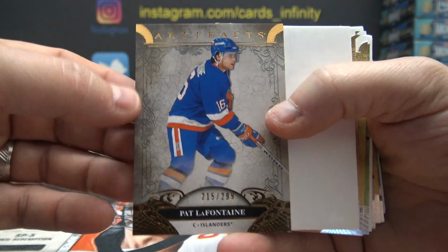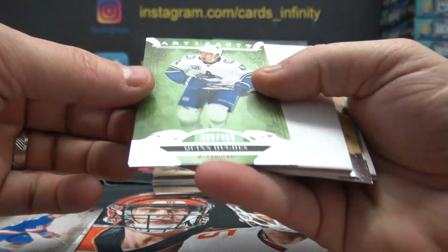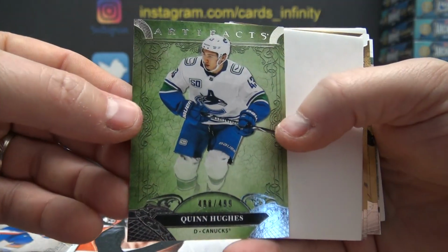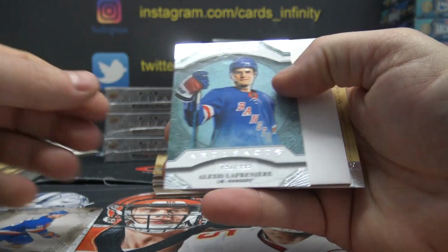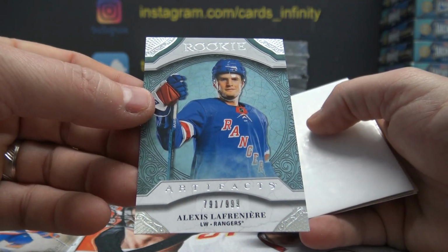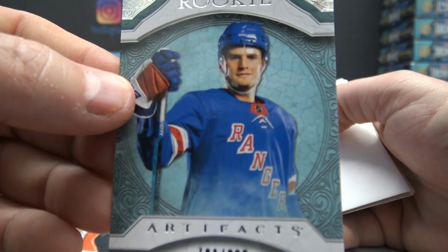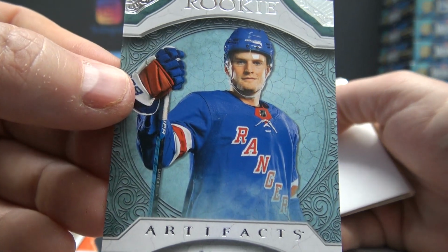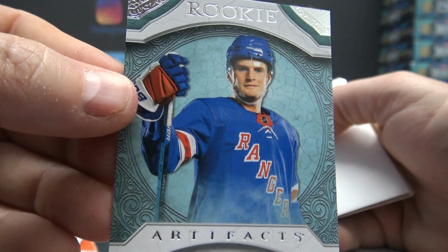215, Pat LaFontaine. 480, Quinn Hughes. Zero. Hey, we did get one. 791, Alexis Lafreniere. That's the 999 version, though. That's a weird stamp. If you hold it like that, it looks like it's double stamped on the same stamp.